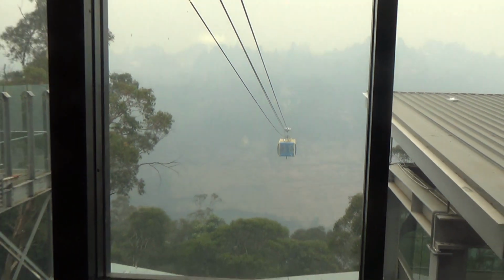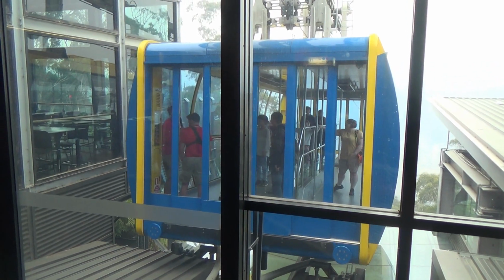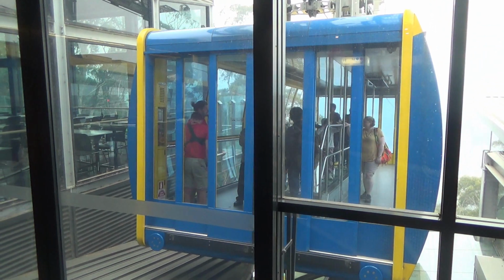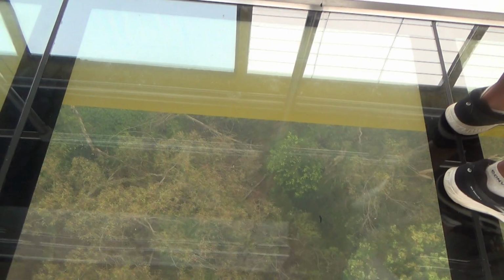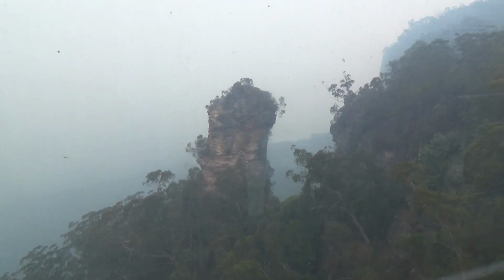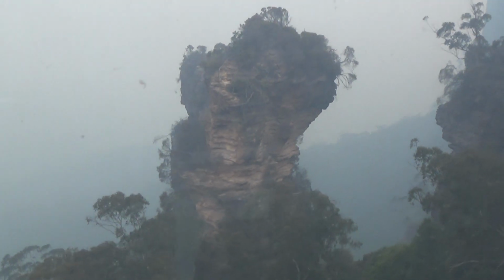Built in 1958, the Scenic Skyway is a cable-driven conveyance at Scenic World. It travels a distance of 384 meters across the gorge above the Katoomba Falls, 270 meters above the valley floor.